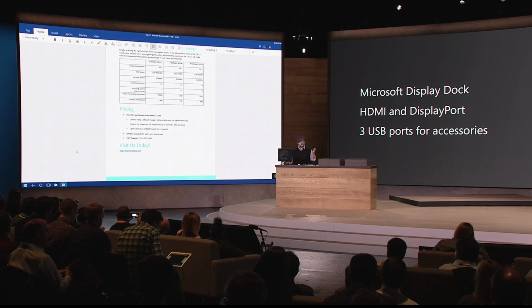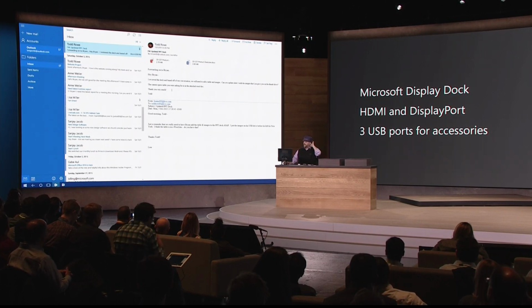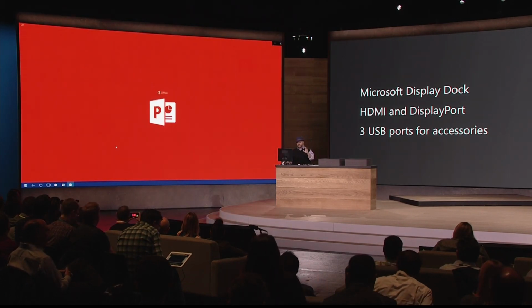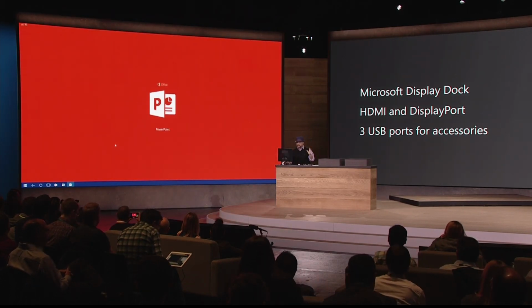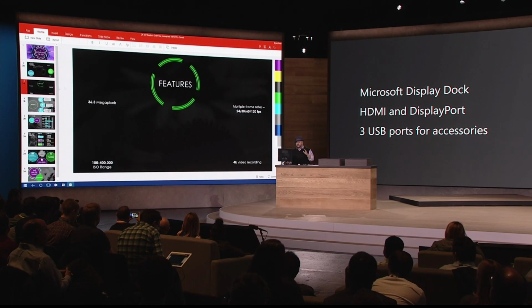So how do I multitask? More PC-like experience, look down here. My taskbar has my icons like you'd expect. The one that's running is highlighted like you would expect. With one click on Outlook, I can jump to that app and utilize it like you would expect on a PC, except this is actually a what? It's a phone, that's right. So I'll double click PowerPoint now to open that up because I'm getting my stuff ready. Got to get this deck done because Todd's texting me in the middle of this, so it must be super important.